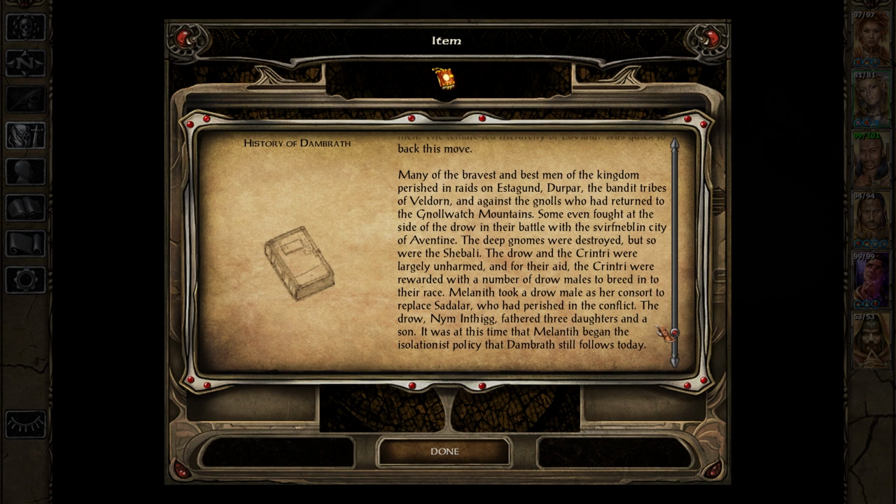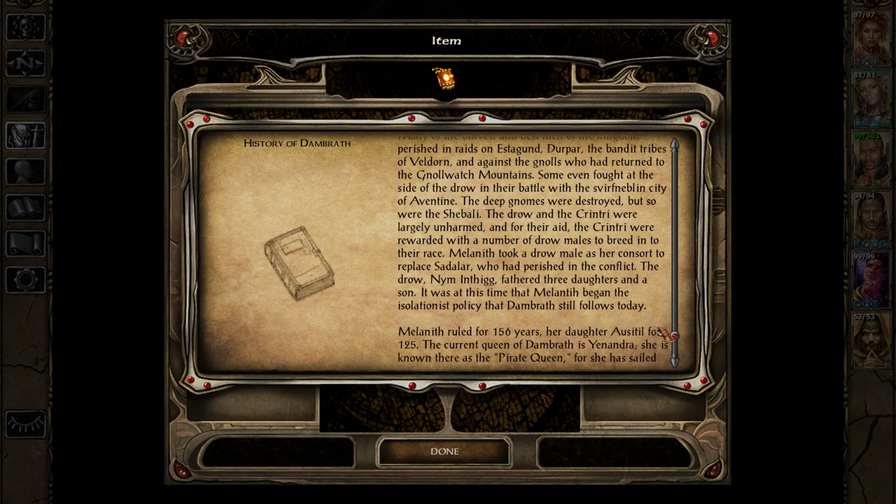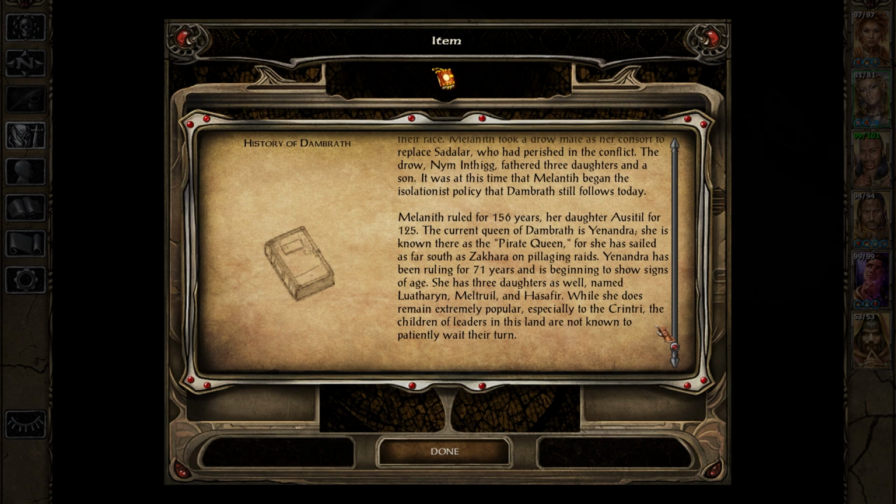Melanthith took a drow male as her consort to replace Sadalar, who had perished in the conflict. The drow, Nim Inthig, fathered 3 daughters and a son. It was at this point that Melanthith began the isolationist policy that Dambrath still follows today. Melanthith ruled for 156 years, her daughter Ositil for 125. The current queen of Dambrath is Yenandra.